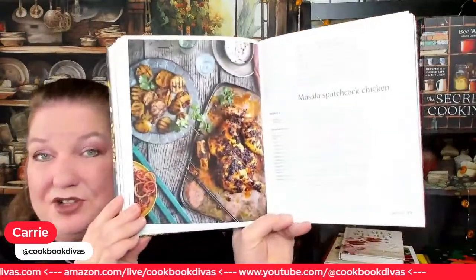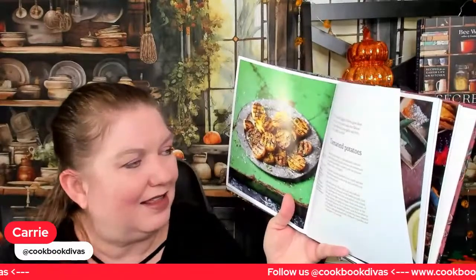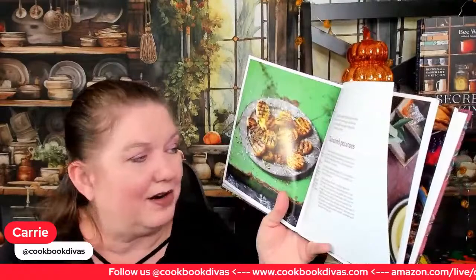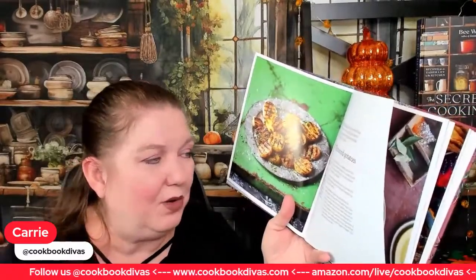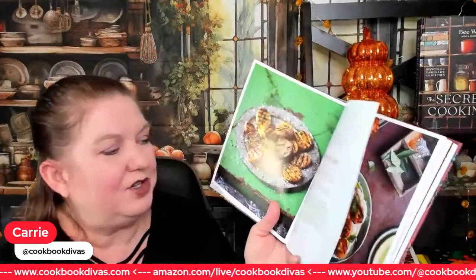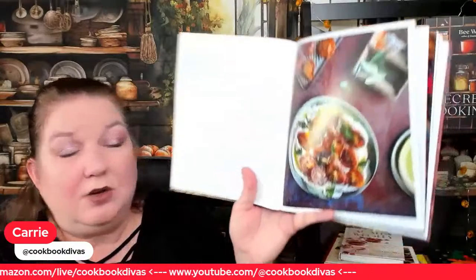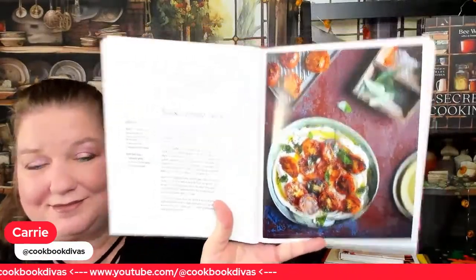Masala spatchcock chicken. That would be a great snowy winter day food. Oh my goodness. The spice will warm you up. Tamarind potatoes. Oh, I'm excited to try that. I hadn't thought of putting tamarind. You need sea salt, chopped coriander for the garnish, rapeseed oil, salt, chili powder, garlic granules, and tamarind chutney. And there's a recipe for that in the book. Tomato and peanut chutney, roast tomato raita.